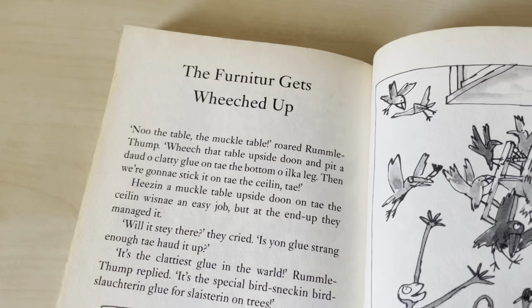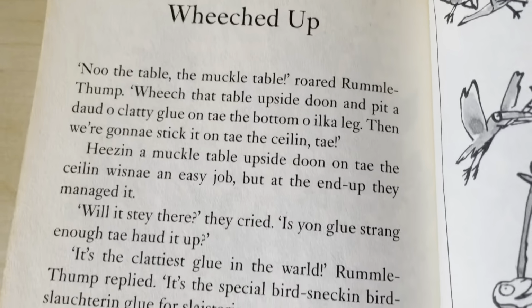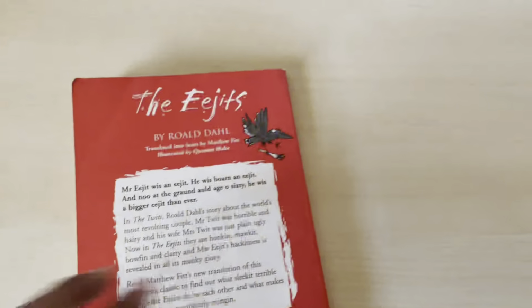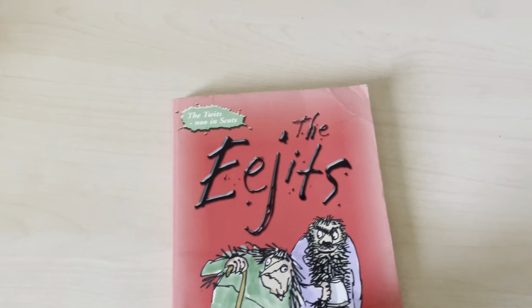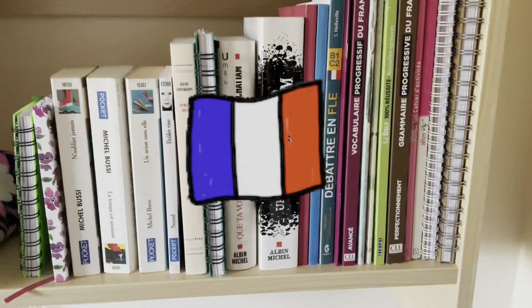Scots is recognised as its own indigenous language in Scotland. It's not the same as Gaelic, but it's not very widely spoken, so there have been a lot of efforts to try and preserve the language and the culture surrounding it.